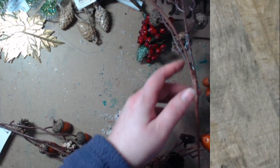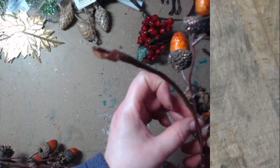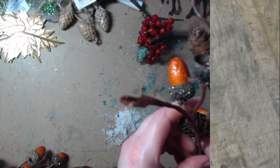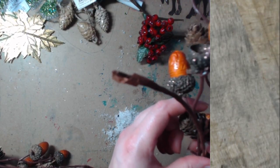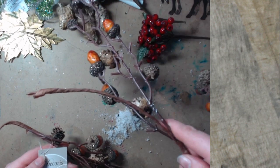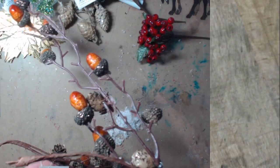Oh, I get it. Right, these little dooberries, these are actually held on by the wire. So that's handy to know, because I could get my hands on some of those and wire them on. That's not going to be rocket science to fix. So the acorn branch would have been £14.95, so that was around £7. And I like it. I think that's going to go really well with the forest theme.